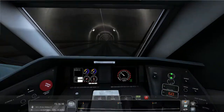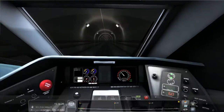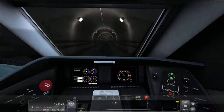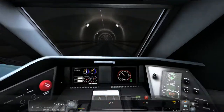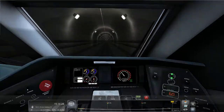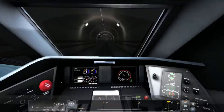Not really much to look at in a tunnel, is there? And I don't want to start talking about some obscure topic because we'll be at the station before I can finish what I'm saying. Yeah, this is the tunnel I was on about. So I'm not going to chat about something I saw or blah blah blah.